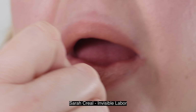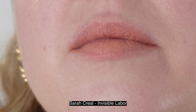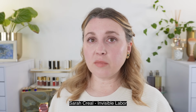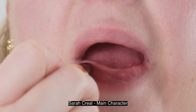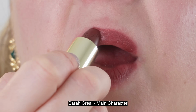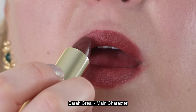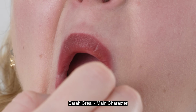If you're not familiar with the brand Sarah Creal, it's a relatively new brand. It came out last year, and the founder is Sarah Creal, who actually was the one who started Victoria Beckham's makeup line, and she did that big collab with Victoria Beckham and Estee Lauder years back. She's also worked for Tom Ford and a variety of well-known brands. So she came out with her own line, and it's targeted specifically at women 40 plus to really combat some of the issues you might see as your skin starts to age.